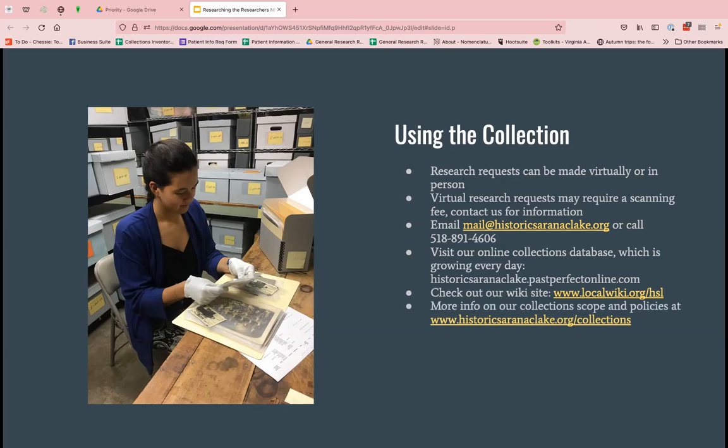And hopefully, sooner than later, we'll have a public reading room where you can come use our collections by appointment in the Trudeau building. You can still use our collections in person in the meantime, but this will be an awesome dedicated space, and I'm very excited about it if you can't tell. And then as always, you can come visit us at the Saranac Laboratory Museum year-round and see the place where it all happened, get a full immersive experience being in the laboratory, and talk to us about your questions about Saranac Lake history.